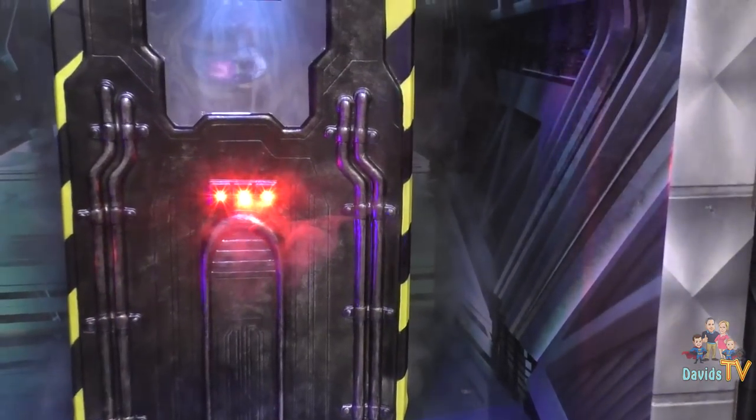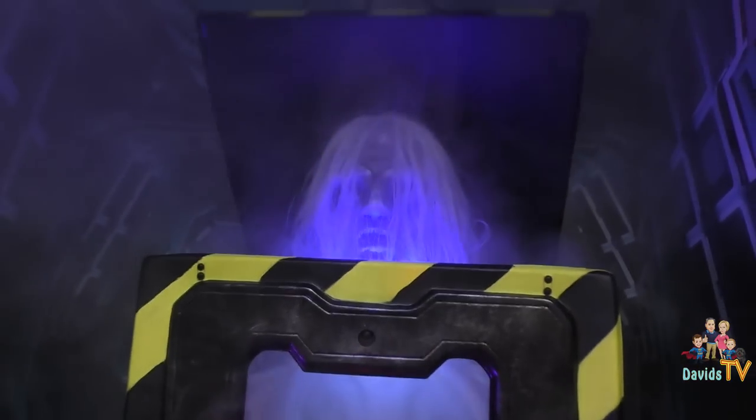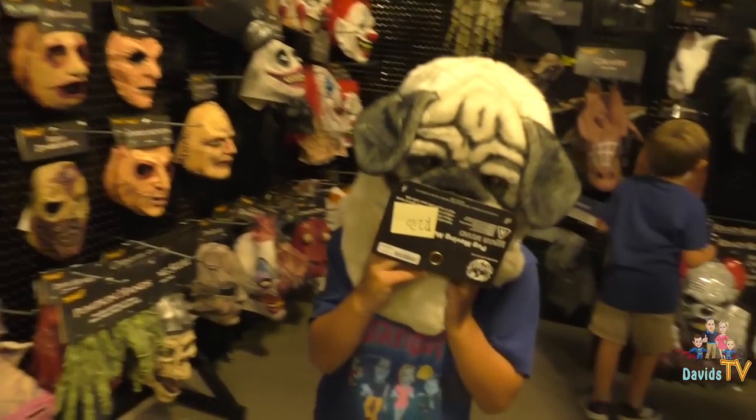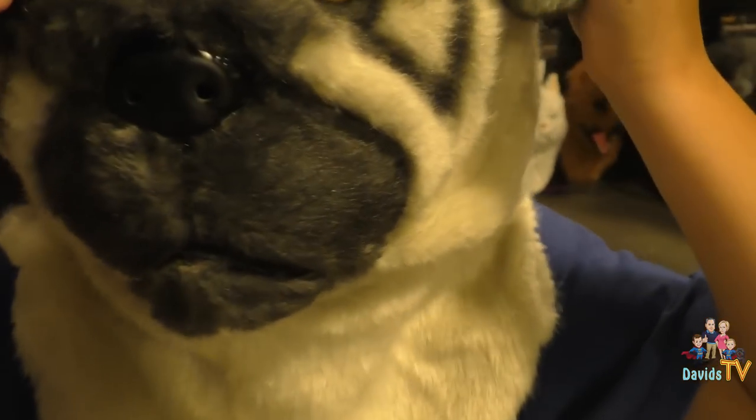And it is such good quality. I cannot believe this. Look at this. You think that it's just there, but it pops up and it says, hi. Look at that. And it goes back down. Oh my gosh. Unbelievable. Dylan's putting on a dog. It's a pug. It's a pug with a real moving mouth.